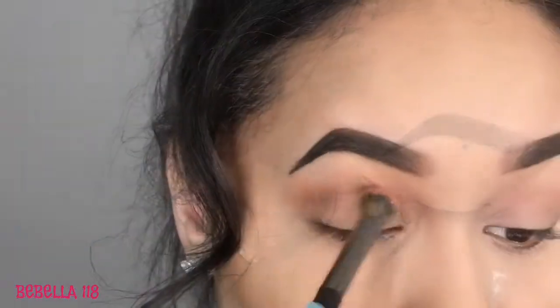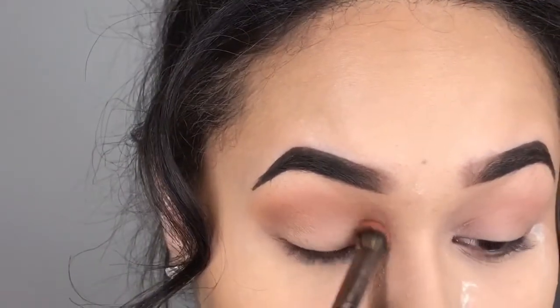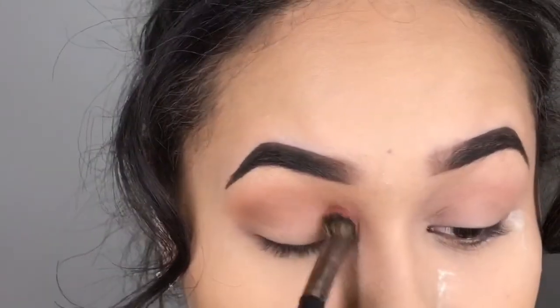And then I'm just going to be going in with my B Bella 118 and just making sure that the line between that lighter shade and my dark brown is just blended out.